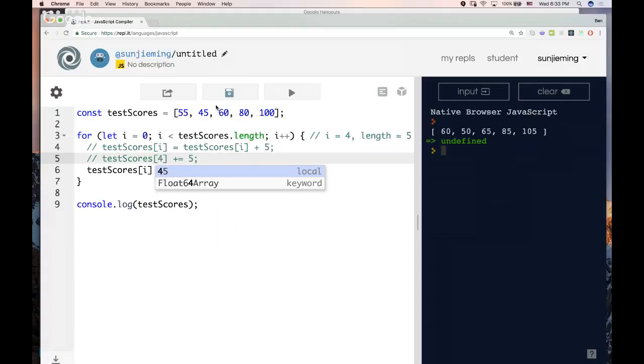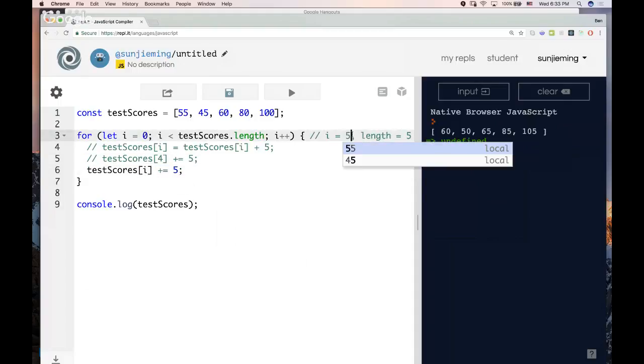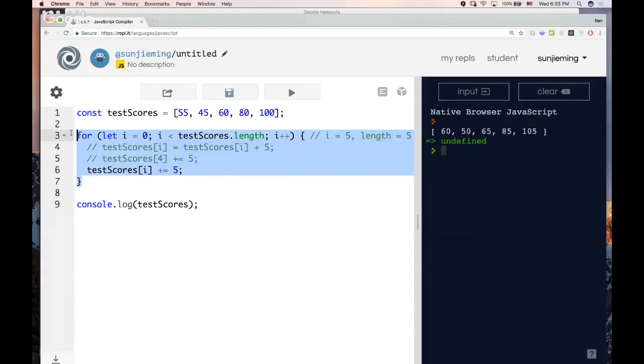4, 0, 1, 2, 3, 4, which is the last item, we increase it by 5. All right, then we come back up. I is increased to 5. So I and the length are now the same. And if you look at our truth condition here, I is 5. So is 5 less than 5? It's not. They're the same. And so this returns false. The for loop breaks and finishes.